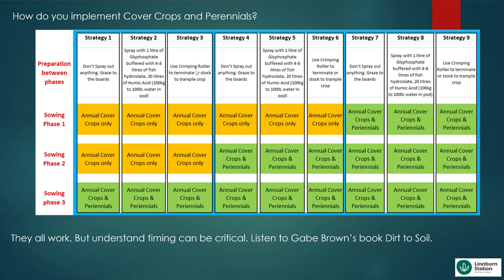The other way is using a crimping roller to flatten cereal rye, or what's called rye corn in New Zealand, and crimp it so that it creates a natural mulch and you can drill in through that. Or you use stock like cattle, or intensive stocking, where they come in and eat 30-40% of the pasture and trample the rest, creating a natural mulch on the perennials or even other cover crops, and you drill through that.